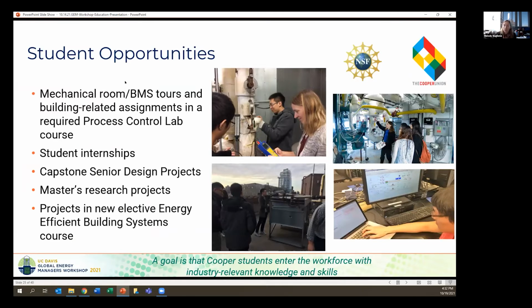So currently we do this through different student opportunities. Every mechanical engineering student takes a process control lab course, and through National Science Foundation funding, we've incorporated building tours, and learning materials into the curriculum where they learn about sustainable building features and energy saving measures and controls. Then students are all exposed to this. Some of them become really excited about it and go on to get internships, both on campus and off campus. They do projects related to buildings as their senior capstone year-long projects, or they'll go on to do master's research.